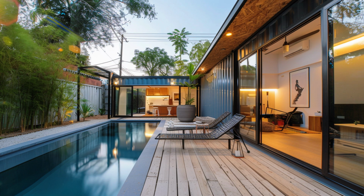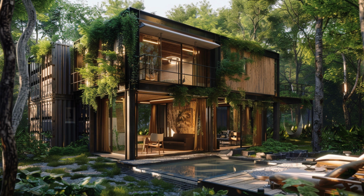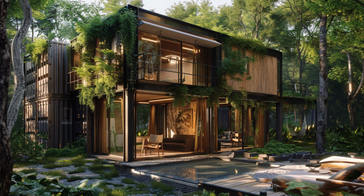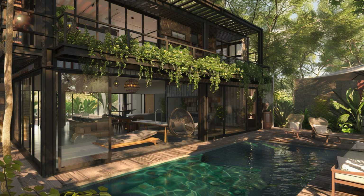A modern, minimalist backyard oasis featuring a rectangular pool with dark gray tiles, surrounded by a light-colored wooden deck. The deck extends to a contemporary container home with dark gray metal siding. Large sliding glass doors open directly onto the deck, offering views of the interior living area, which features warm light and a piece of abstract art.